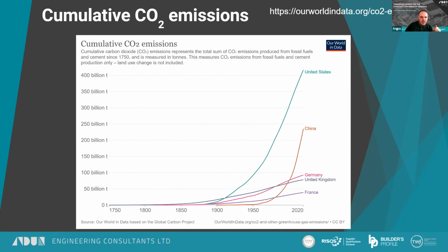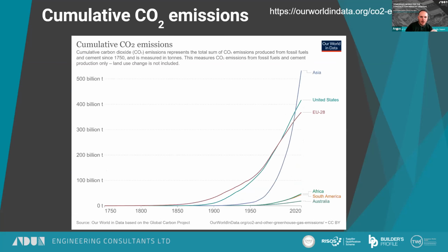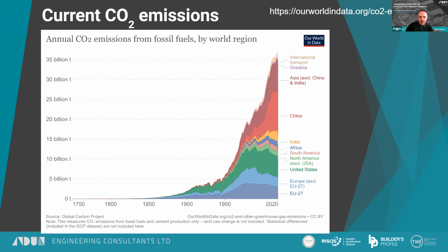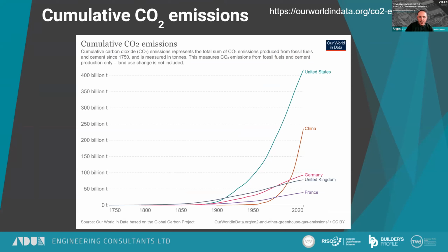So this shows since 1750, the CO2 emissions by country, as I've done it here, and then this one's by geographic region. And interestingly, United States is still way out in front in terms of cumulative CO2 emissions. If you go back to the amount they're producing now, they're nowhere near as big as China or Asia as a whole, but cumulatively, they are still, what are we talking, 150, maybe 200 billion tons in front of China in terms of the amount of CO2 they've dished out over the years.